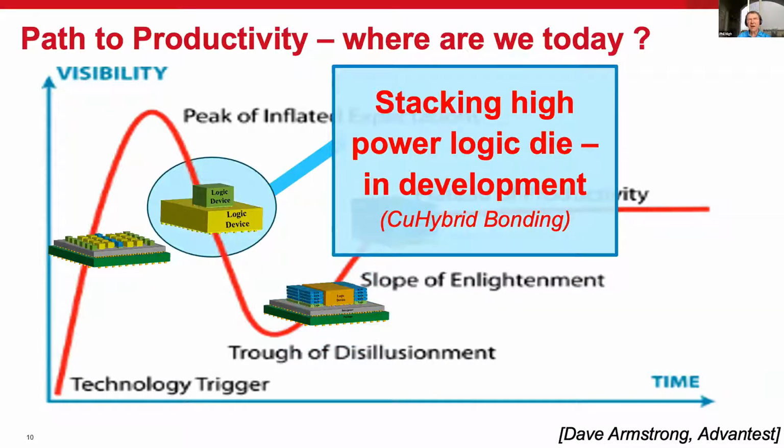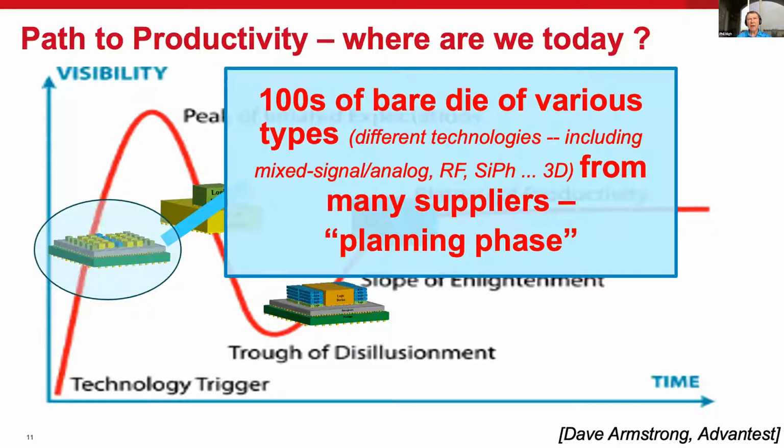If you're talking about stacking chips, and Intel's shown micro bump stacks. Not sure if that was high power or not. I don't think so, but I would say it's still in development. Thermal management's a big deal, particularly with copper hybrid bonding, and especially if you're putting more than 2 chips in a stack. Thermal management, again, is a big deal. And to me, really, the big challenge looking ahead is, let's say you have hundreds of these bare die and you want to pull them together in a package. You get those from many different suppliers, and somehow you have to make all of it work. And I would say this is in the planning phase.